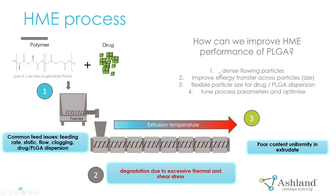So when we think about these things, how can we improve hot melt extrusion performance of PLGA? Dense flowing particles would be useful. How could we reduce degradation? Particle size would be important. If we increase surface area, we might be able to program the particles to require less energy to melt. If they need less energy to melt, we should do less damage to the structures.